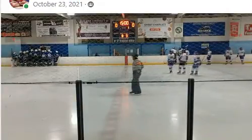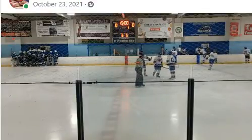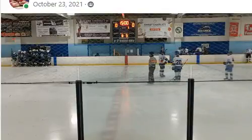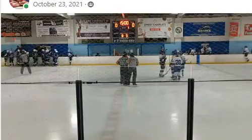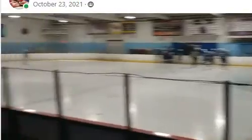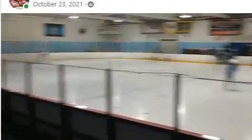Sharks in white, skating right to left against the Long Beach Lightning in blue, skating left to right. They have a really tiny goalie. Hopefully that helps us out. Really tiny, so little.